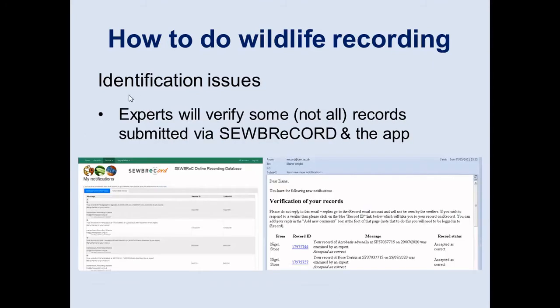And also just to say that there are experts that hang around on the iRecord system, and they will verify some, but not all of the records that you submit via SEWBReCORD and the app. So these are volunteers, they're experts that give their time up to go through the records that come in through this system and assess them and say whether they think they're correct or not.